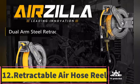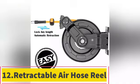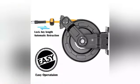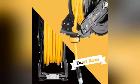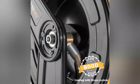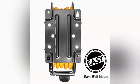Product 12. Product name: Retractable Air Hose Reel. The premium steel retractable air hose reel is a high-quality tool designed for easy and efficient air hose management. Featuring a robust dual-arm design, this reel includes a 3/8 x 50-foot hybrid polymer hose, providing flexibility and durability for a wide range of tasks.